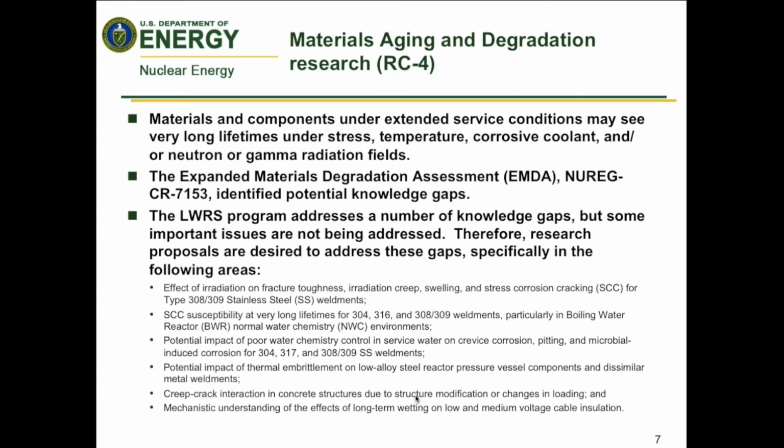Again, these are areas that are not being researched by the LWRS program that are important, but right now aren't within the scope of the funded research for the program. And so we're looking for proposals from NEUP universities to address these particular areas.